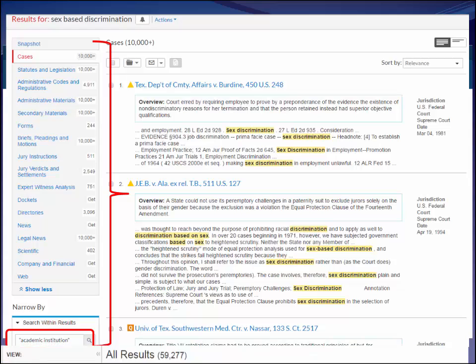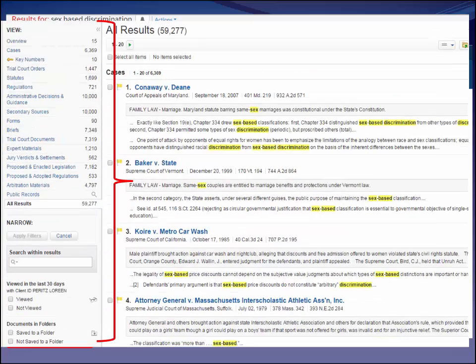Here I am on Westlaw. You can see it's the same sort of idea here. There are all these filters over on the left that you can use after, and there's that search within results. And I find this to be a very effective tool, this search within results, because I've already got this kind of pile of relevant results, and now I'm going to make it even more relevant by coming up with an additional keyword combination.